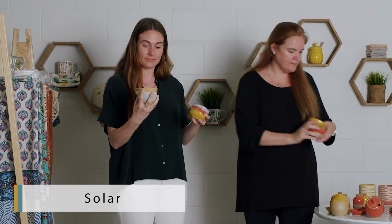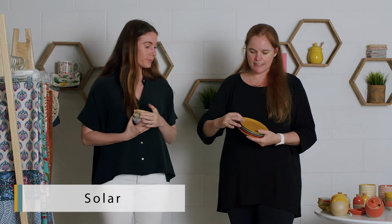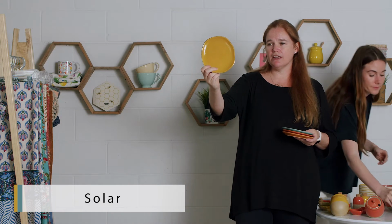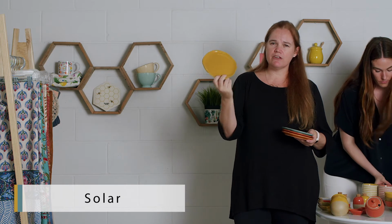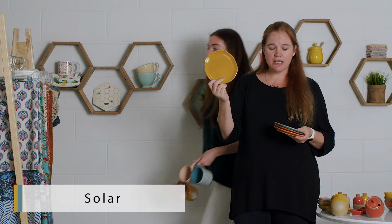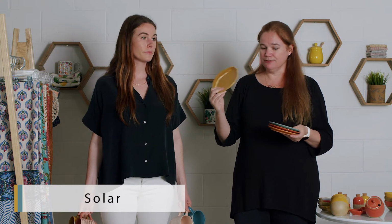Very useful. Also in this colorway, we have the pebble plates. I'm going to hold these up and show you. What you're missing here, you might not see in the camera detail, is the actual gold rim that's around the edging. Now you could put them in the dishwasher, but we don't recommend that because in time it'll wear away the gold rim that's on the edge. But if you happen to pop them in there, it's not the end of the world. It's not going to damage the plate itself.